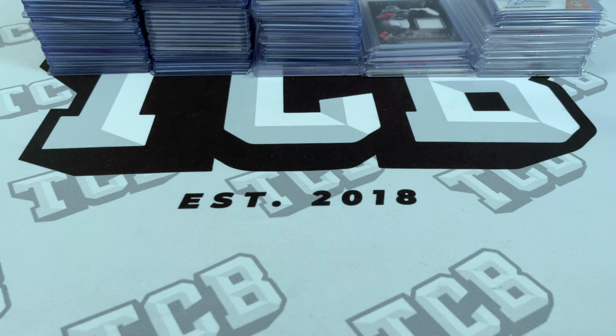So this one came from a local collector. His name is Ryan, super easy to work with. We've done many deals before. So thank you to Ryan for giving me the opportunity to buy these cards from you. Basically, he just gave me everything.